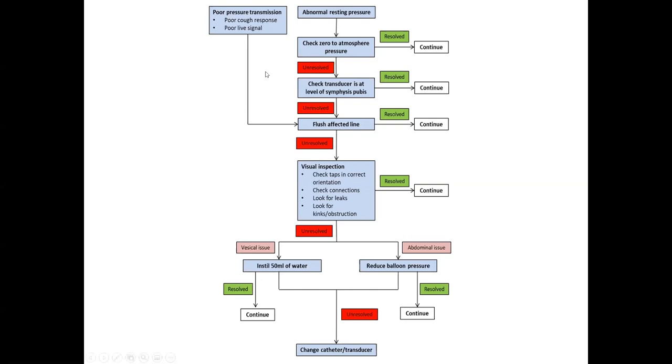Now, this is what you would start with if you had a poor response from a single line. So if you performed a cough test and have shown that one or other of the lines aren't recording properly, or if you have an abnormally flat line. So if your patient is communicating with you, which you hope that they are during the test, you will get fine definition. You will get movement on that line. Any flat line should be making you feel uncomfortable. So if that's what you've got, a poor cough response or no fine definition, then you also start with a flush.